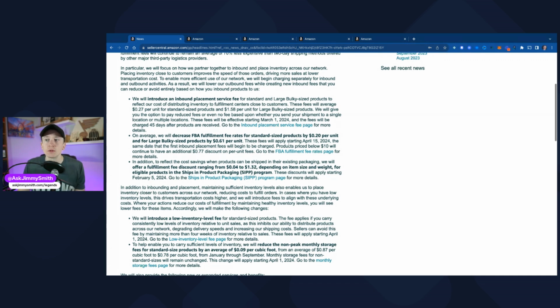But these fees will apply starting April 15th of 2024, the same date that the first inbound placement fees will begin to be charged. So this could actually be a decrease in fees, or if these inbound placement service fees, or even the discounted inbound placement service fees, end up being too much, well, then it might be a wash of no increase in fees, or it might still be a small increase in fees somehow.